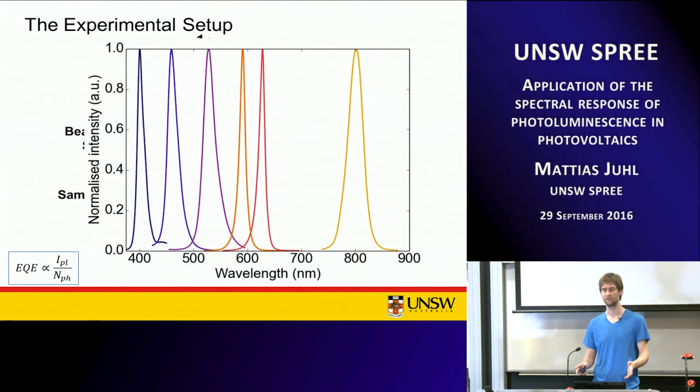We went for the short wavelength range for two reasons. One, we saw before that it hasn't been investigated with photoluminescence yet, but also we have photoluminescence being emitted at longer than 900 nanometers. So we can't really detect and illuminate in the same range. The optical filtering becomes quite hard.